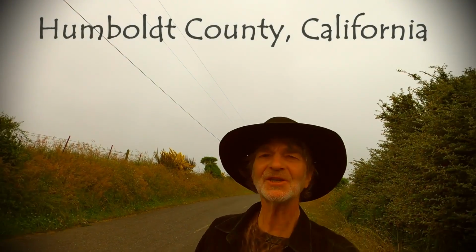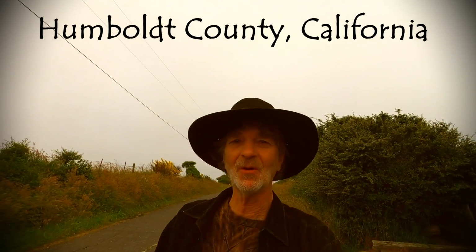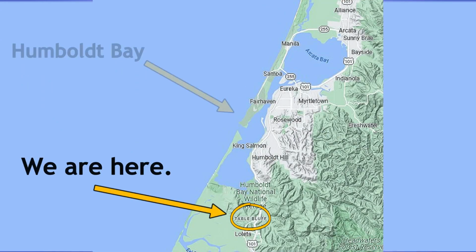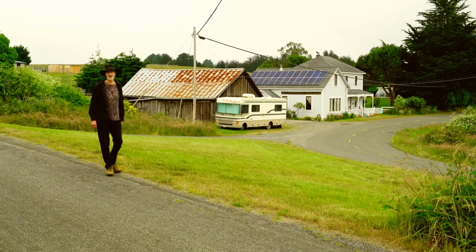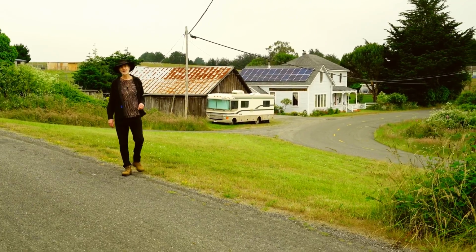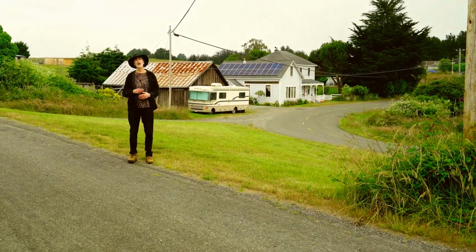What a pleasant way to spend a summer day here in beautiful Humboldt County, strolling along this quiet country road on Table Bluff, south of Humboldt Bay. But you know, over 150 years ago, this road was anything but quiet. In fact, for several decades ending in the late 1880s, this is said to have been the busiest wagon road in all of Humboldt County.